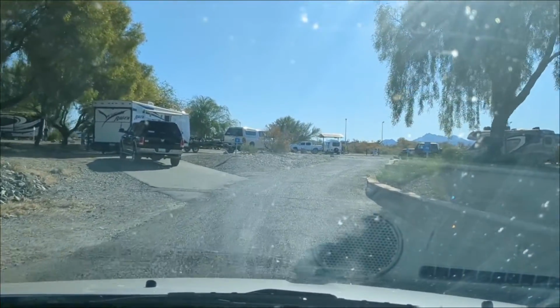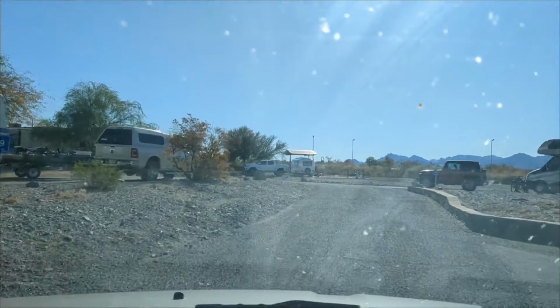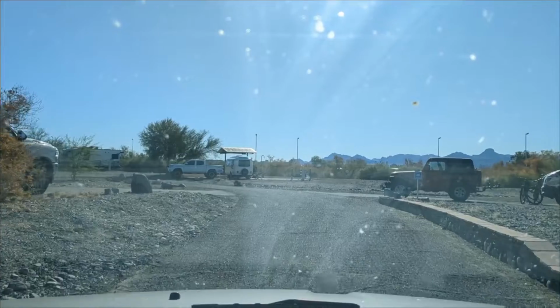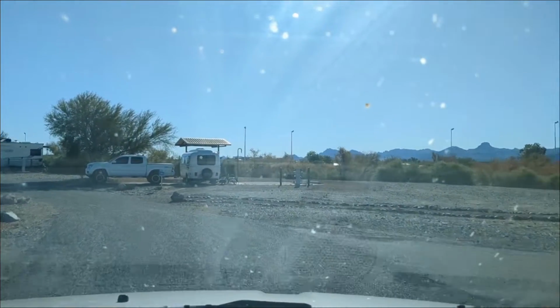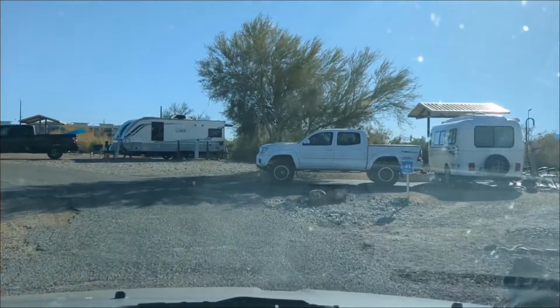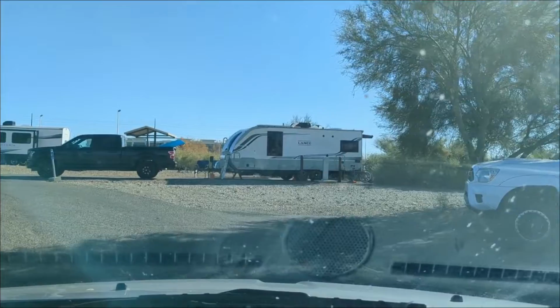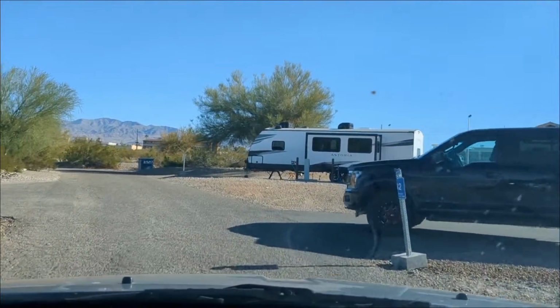Some amenities include showers, an RV dump station, dumpsters, a fish cleaning station, a water spigot at each campsite, and of course, lake access. There is no laundry room at this state park, and there is no Wi-Fi, but I have Verizon and the cell service was really good.